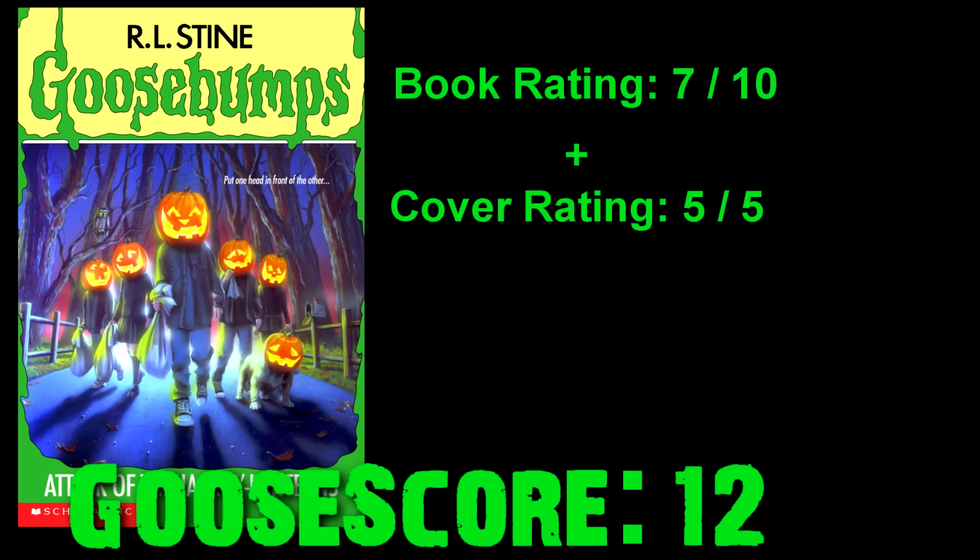Overall, while this one is paced pretty slow, it does have some really fun elements, which is why I definitely recommend reading this one.